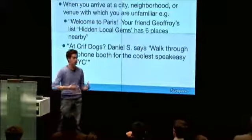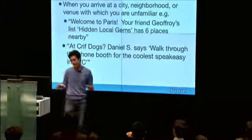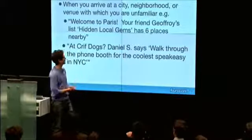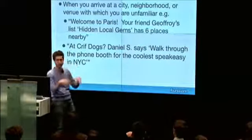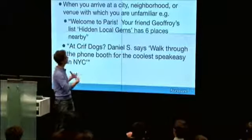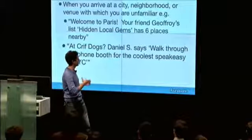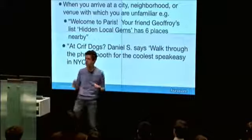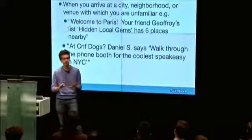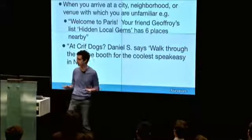And it works not only for venues, but for neighborhoods and cities as well. I implore you all to download Foursquare and try it right now. It is really awesome. So the idea is, you touch down in an airplane in Paris, and you get a tip like, welcome to Paris, your friend Jeff Waugh has a list nearby, these are the places you need to check out. Walk into a neighborhood or a place, and we make sure that you don't miss the most important information about the place that you're at, but only if you're in unfamiliar territory.